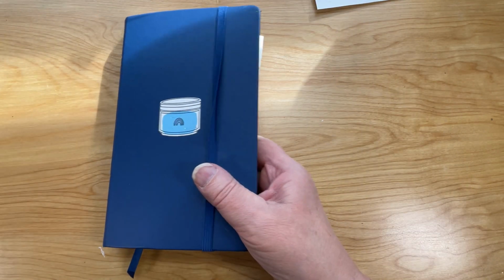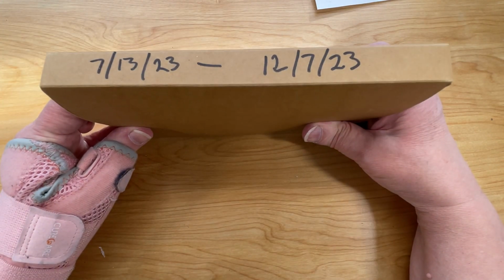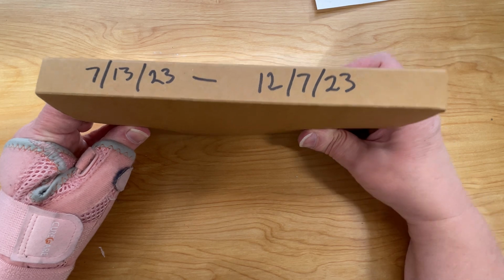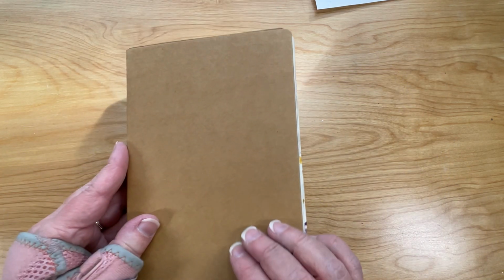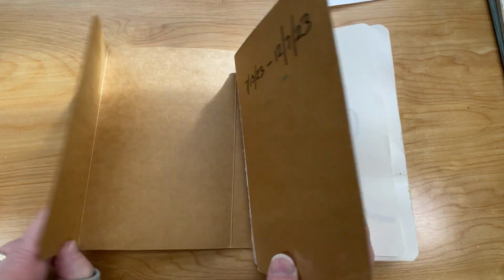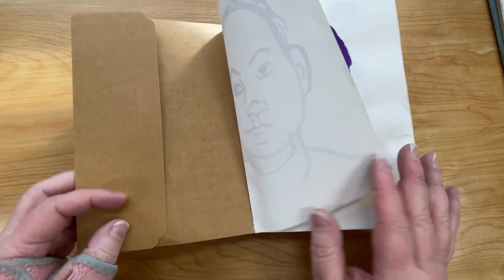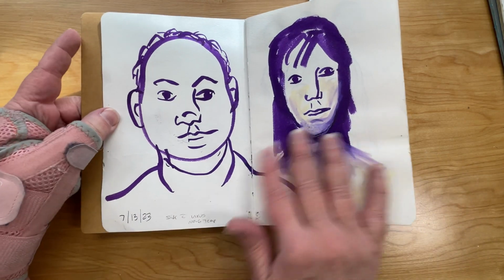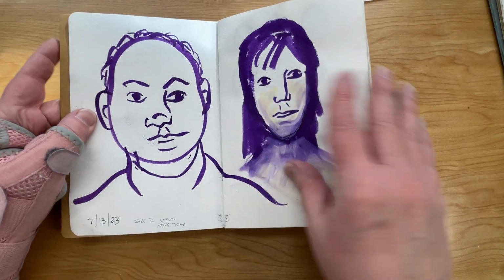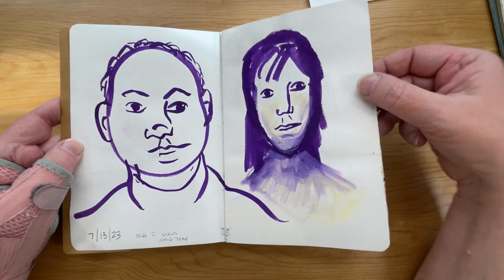And now we'll do this one. 7/13 to 12/7. These sketchbooks come with this little cover on them, but I always take it off while I'm working on it and then put it back on at the end. There's a lot of pages in this one, so I may not talk as much during this one.